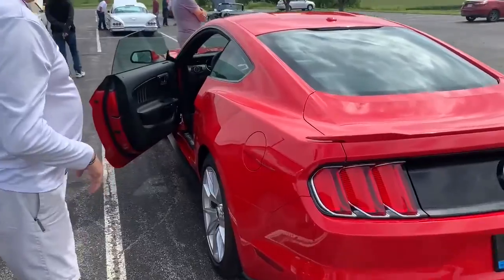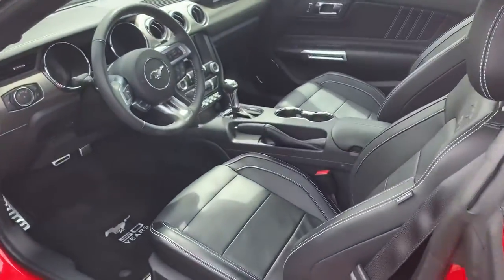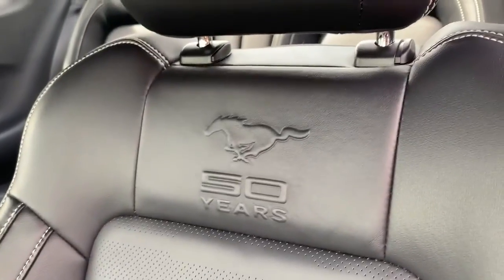It's got the chrome front end. It says 50 years in the back of it. On the back of the seat? Right here. Oh, right there. Nice. So it's got some stuff.